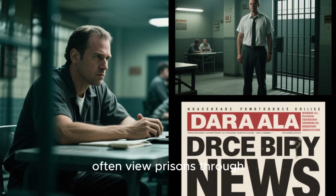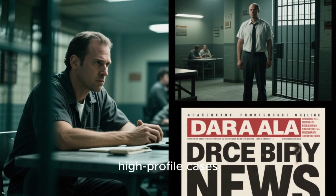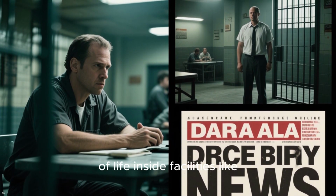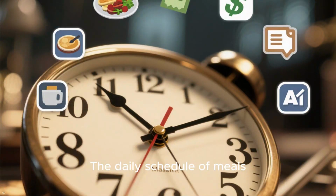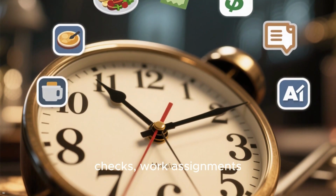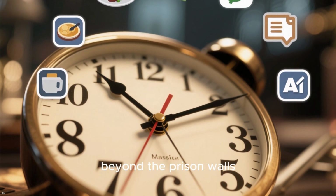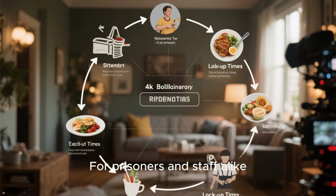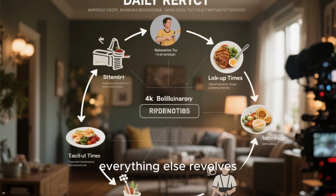Outside observers often view prisons through the lens of dramatic incidents or high-profile cases. But the reality of life inside facilities like Wandsworth is defined more by routine than by spectacle. The daily schedule of meals, checks, work assignments, and lockup times continues, regardless of what occurs beyond the prison walls. For prisoners and staff alike, this routine forms the structure around which everything else revolves.